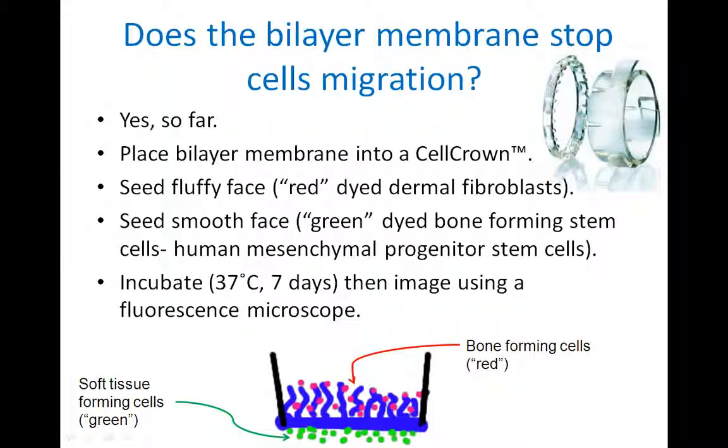To test this, we've placed the membrane into a cell crown. This is basically an open-bottomed bucket. You can see it here. On one side, we seeded bone-forming cells, which we labelled with a fluorescent dye. And on the opposite side, we placed some fibroblasts, which are known for forming soft tissues, and we fluorescently labelled them with a dye which fluoresces in a different range.